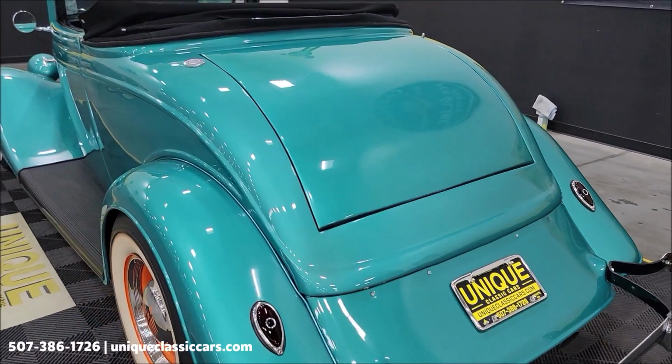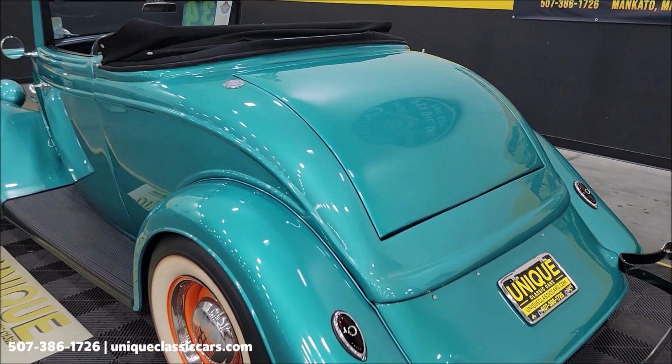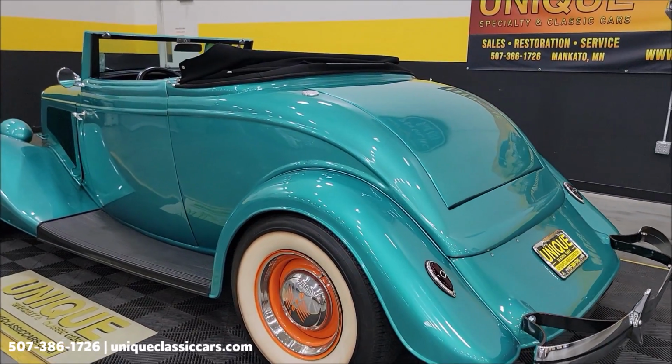So this is a rumble seat car also, and when I show you the engine bay, I'm going to show you the rumble seat also. So cool car for parades, and like I said, your local roll-ins, cruise-ins, local shows.